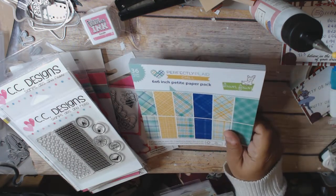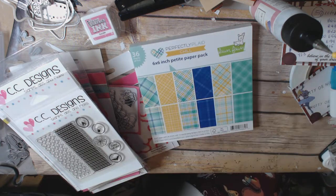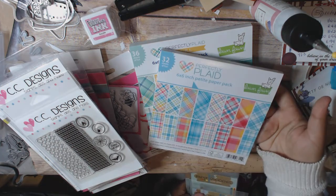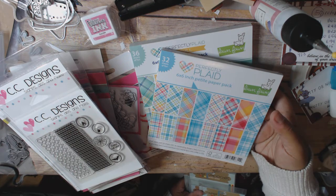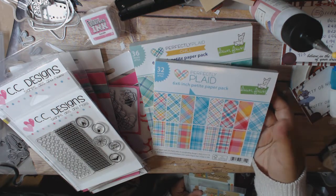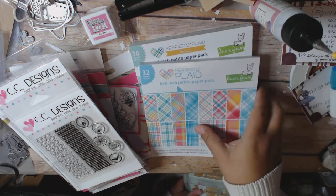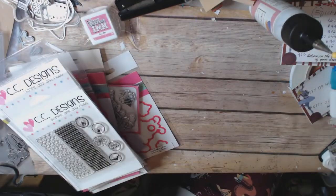I think I have this one. I don't know. I have a couple of the plaid paper pads from them. And actually, no, I think I have a different one. I have this one, which doesn't have a name, but I have this one. And so this is different. This is Perfectly Chill. So that was the freebie. So I was excited to get that one.